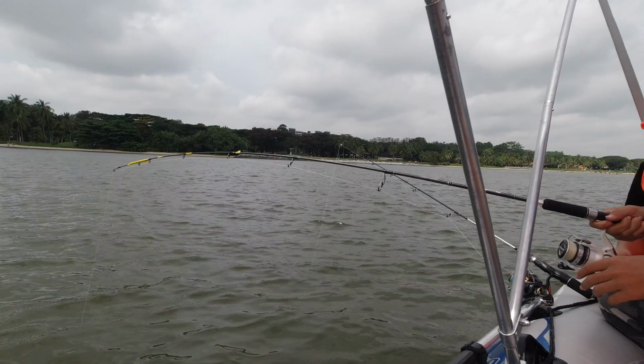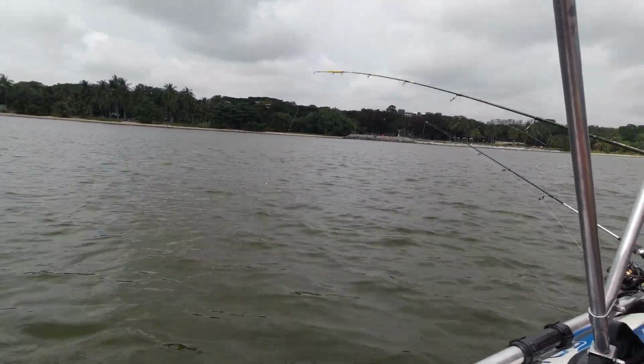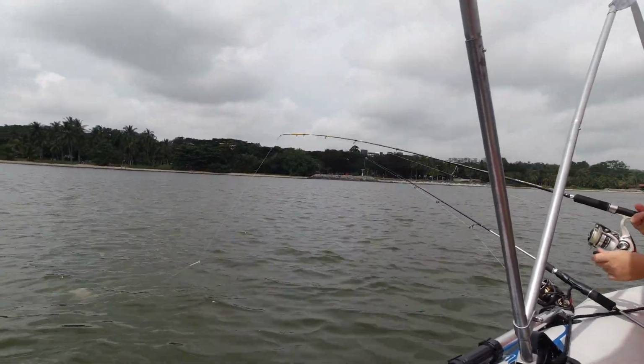Now we're putting it back down, hopefully we can get some good fish instead of trash fish. So, hopefully we get some. Okay guys, I think there's a fish. Reel it in, reel it in. There's a fish. Reel it in.